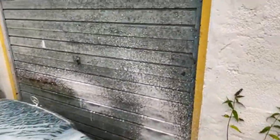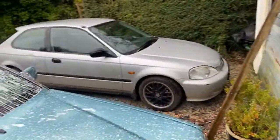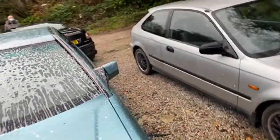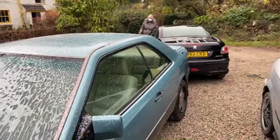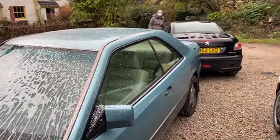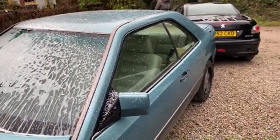So we're in our safe bubble because, as I said, it's tier 3 still here. Even though it's literally half a mile away, it's tier 2. And that's a completely different set of rules, as you all know.